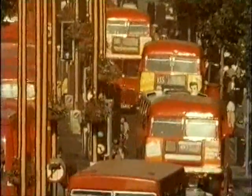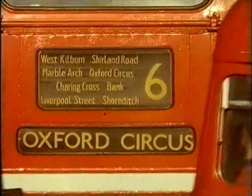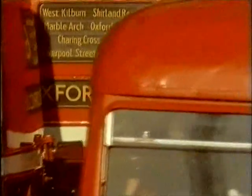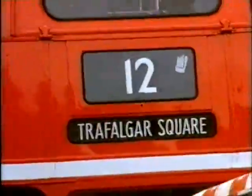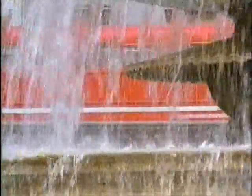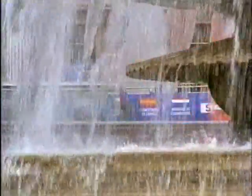It was built to last 17 years, but the red RM Routemaster bus is driving into its fourth decade. In today's modern climate, one of the major factors is cost. And this old baby will cost you a third of what one of these new vehicles would.